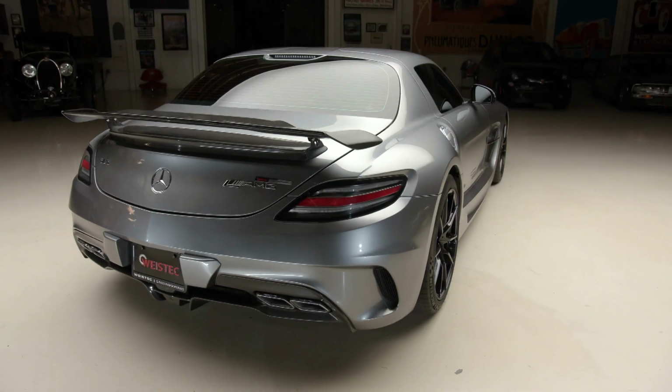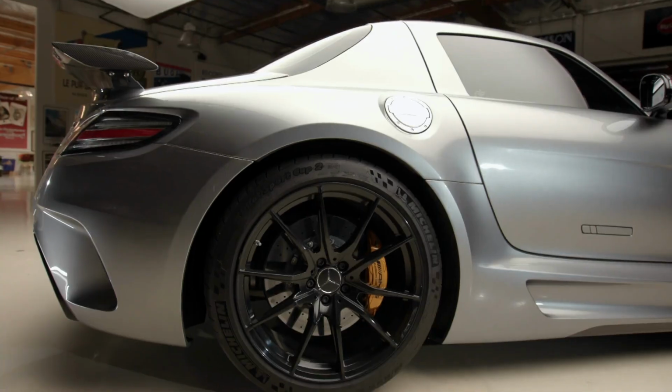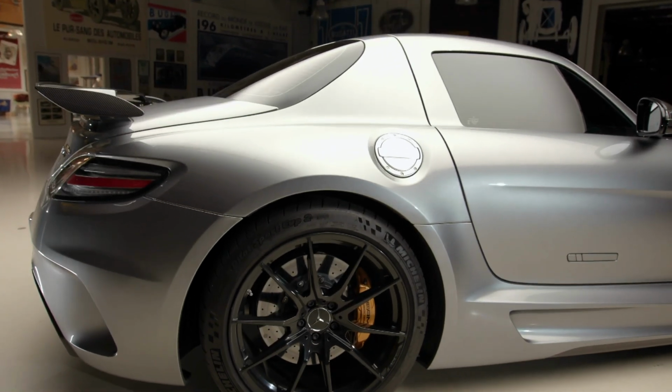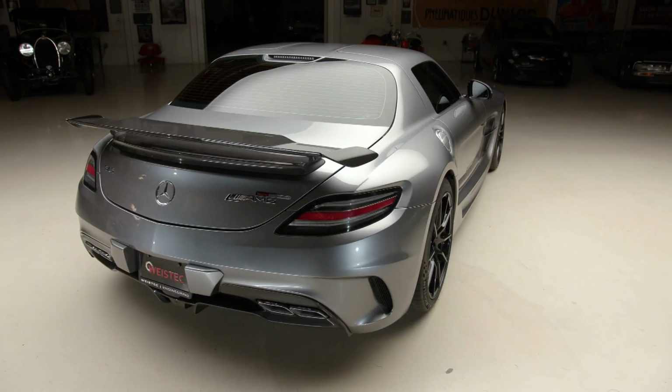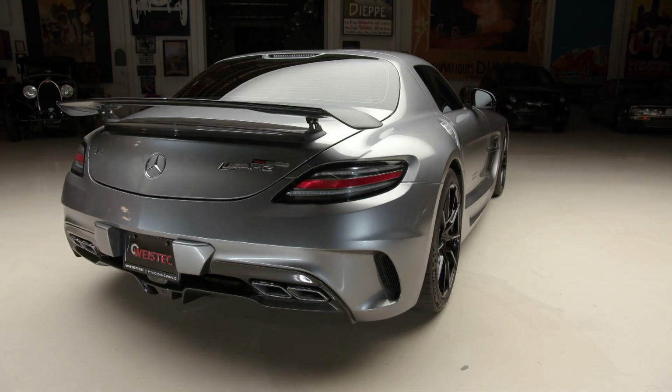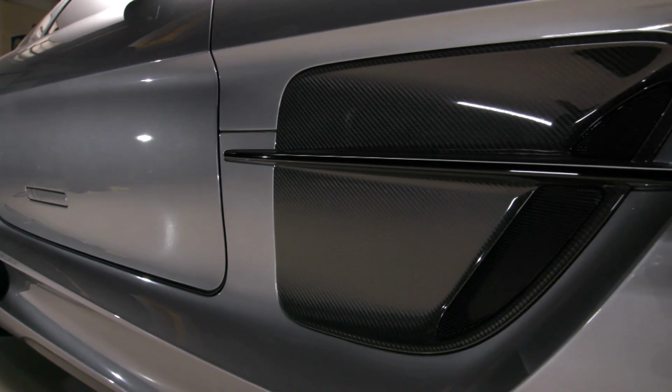Where else could we go? Anything different near the rear of the vehicle here? The rear wing is added for the Black Series. Is this Mercedes Black Series? Yes, this is Mercedes Black Series. And so is the rear diffuser, and heat extraction, because the bumper and the fenders are wider. Same thing with the front, the extraction from the front wheels.